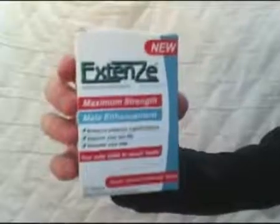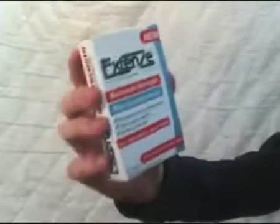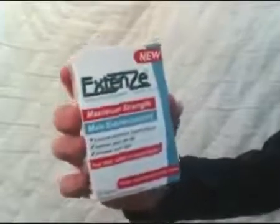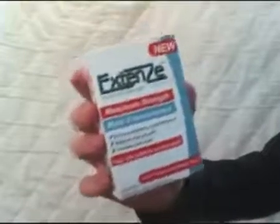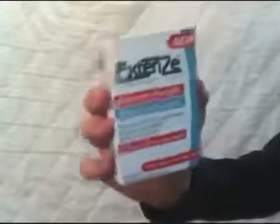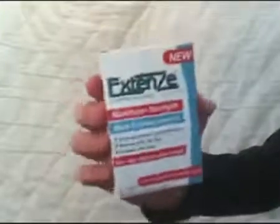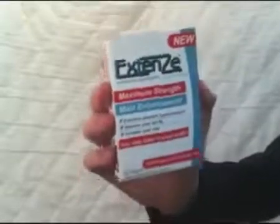So there are actually 23 different ingredients in Extenze. I'm just going to cover 2 or 3 of the main ones I think you might be interested in. And the first one is pregnenolone, which kind of sounds scientific really, but it's actually a natural safe hormone that's found in your body normally. And what it does is help you to produce high levels of testosterone, which is obviously the male hormone that gives you masculine characteristics. And the bottom line is that ingredient helps you make more testosterone, which means you can produce more semen, have harder erections, and have a boost in your sex drive too.